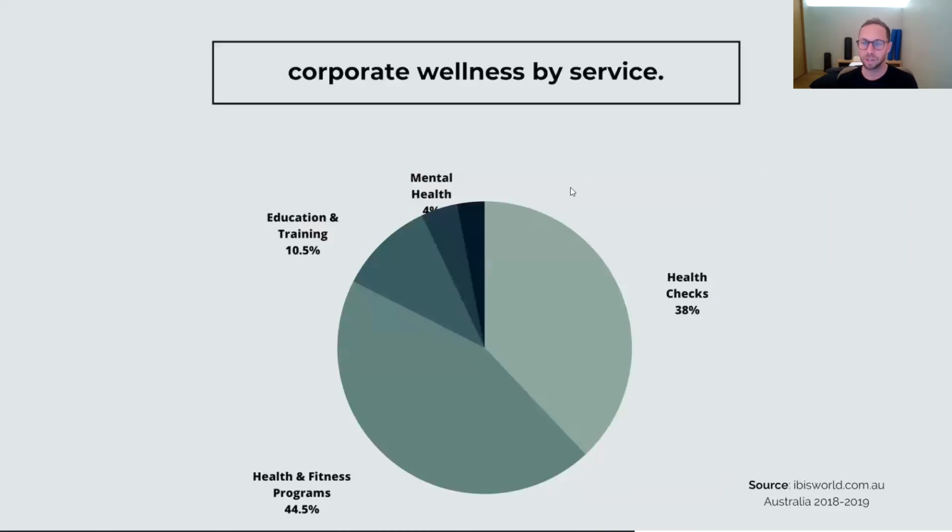Okie doke. And just to put that in perspective, not just for health checks and where skin checks rank, but where do health checks really rank in the overall corporate health space? Out of all the organizations that now do corporate health and wellbeing, what percentage are doing health checks? Well, 38%, you can see there. Mental health is 4%. No doubt that's increased since COVID, definitely. Education and training is 10.5%. That refers to seminars, workshops and coaching programs. And health and fitness programs is the number one.